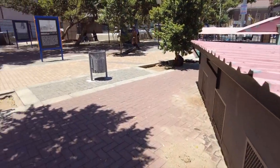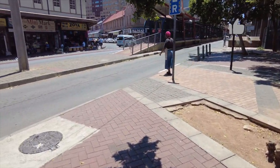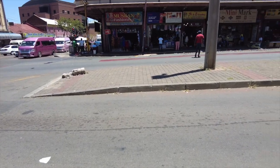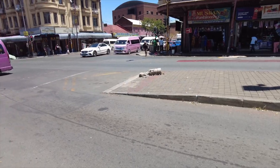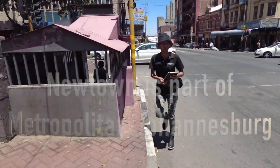Alright, we're back to exploring Johannesburg. We're in this park, Chancellor. I'm not sure of the name of the park, and I don't know if it's considered Newtown or what. It's right near this metro station here. Kind of do a bird's eye view. Let's walk down this way here.